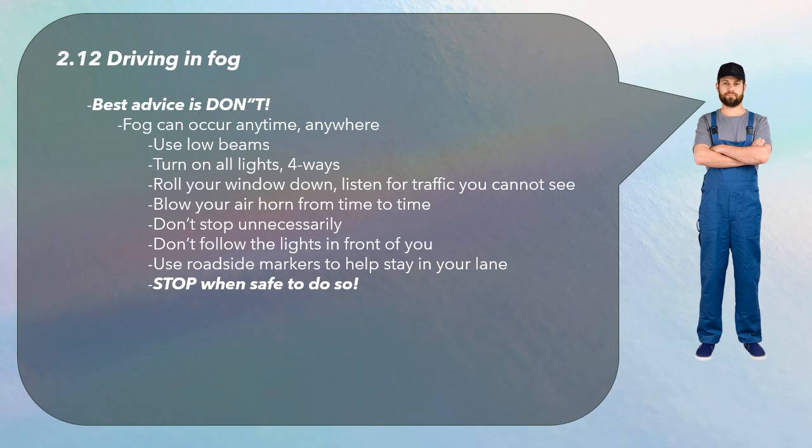Driving in fog. Best advice is don't. Fog can occur anytime, anywhere. Use low beams. Turn on all lights and your four-way flashers. Roll your window down, listen for traffic you cannot see. Blow your air horn from time to time. Don't stop unnecessarily. Don't follow the lights in front of you. Use roadside markers to help stay in your lane. And stop when safe to do so.